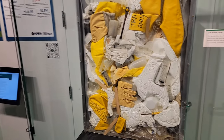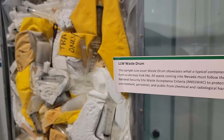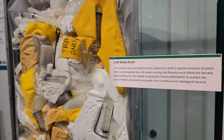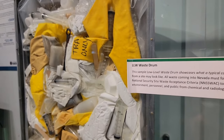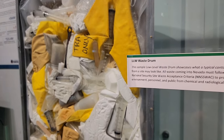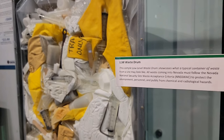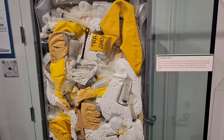So what is this? LLW waste drum. The sample low-level waste drum showcases what a typical container of waste on the site may look like. All waste coming into Nevada must follow the Nevada National Security Site Waste Acceptance Criteria, or NNSSWAC for short, to protect the environment, personnel and public from chemical and radiological hazards. Dang. That's crazy.